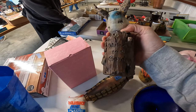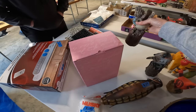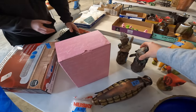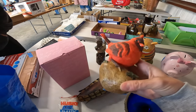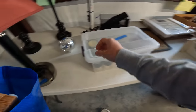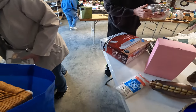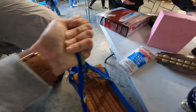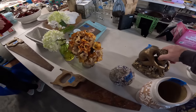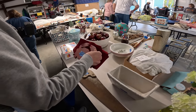It's a nativity scene. Or nativity pieces. It's got a name on it. Welcome to our garden. Those are cute. Bless this garden. Look at the pig's head. Little piggy bag. There's a turkey on it. Good grief. Is that brass? No. Not brass. It's a napkin holder. Napkin holder. That's pretty cool.